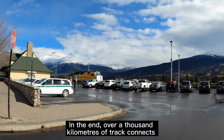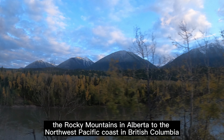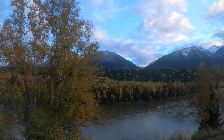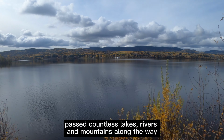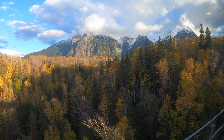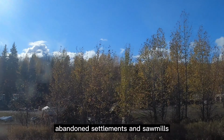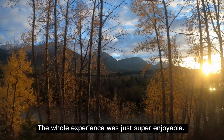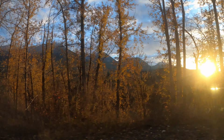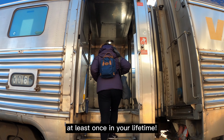In the end, over 1,000 kilometers of track connects the Rocky Mountains in Alberta to the Northwest Pacific Coast in British Columbia. We traveled through 46 stations and passed countless lakes, rivers, and mountains along the way. We even saw a bear running along the river, abandoned settlements and sawmills, lush farmland, and many rural communities. The whole experience was just super enjoyable. I would highly recommend you to experience the same route at least once in your lifetime.